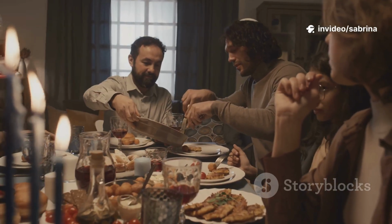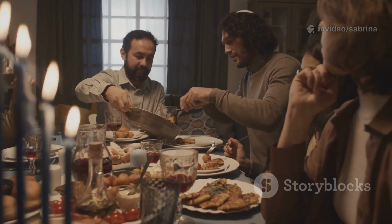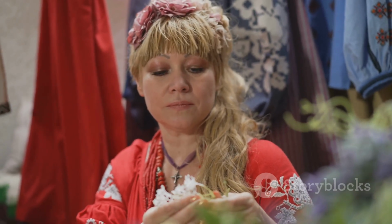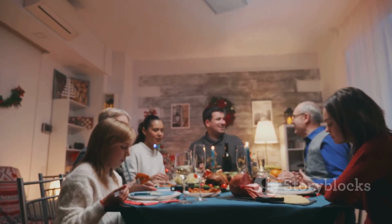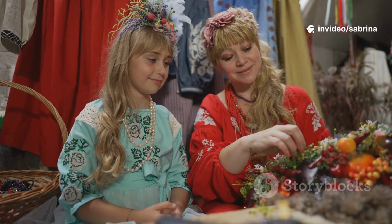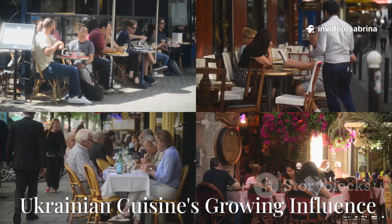Food is more than just something to eat. It's memory, a blessing, and a connection. Ukrainian cooking is the heart of our culture. Through food, we honor our past and celebrate our present. Every tradition is a thread in our food story.